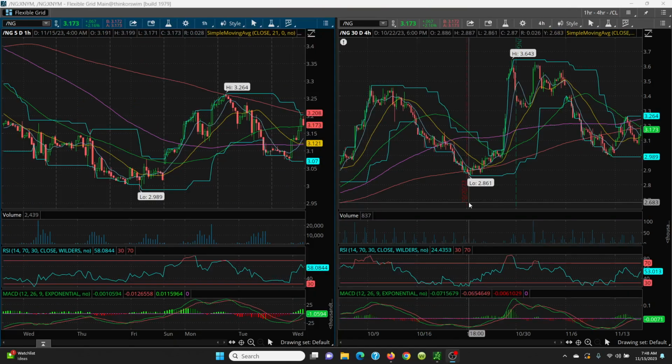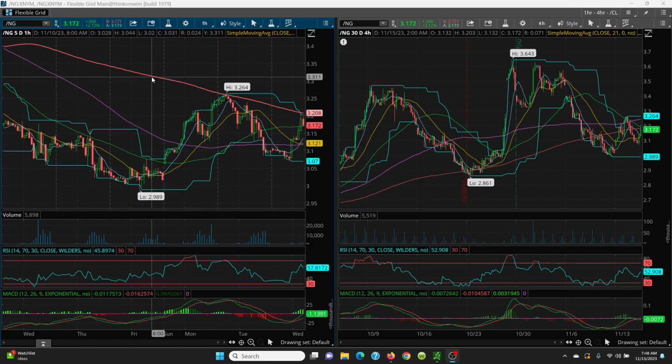All right, here we have natty gas, your hourly and your 4-hour chart. Now, yesterday, I was pointing out this series of lower lows. Then we had a nice higher low. That was your buying opportunity, it gapped up, and then just ran right on up here. And right here, this 200-day, see that? That's your selling opportunity. Even when it came back down and tried to retest it, it couldn't get through that 200 SMA, and you put in a lower high. Never good.